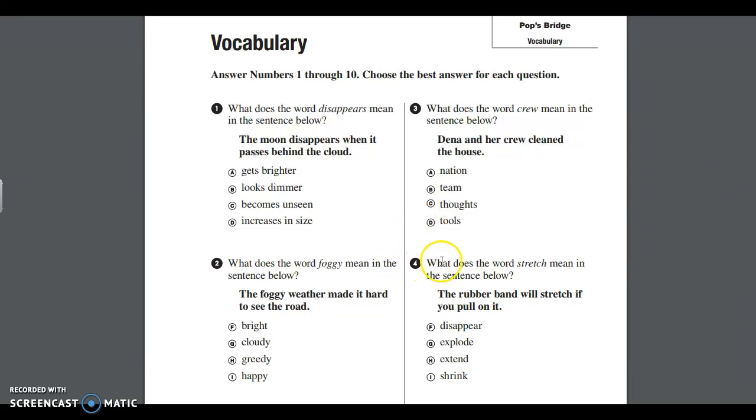Number 4. What does the word stretch mean in the sentence below? The rubber band will stretch if you pull on it. F, disappear. G, explode. H, extend. I, shrink.